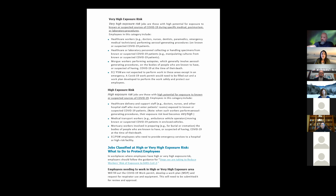So very high, these are the employees involved here, as Chad mentioned already, that those are your healthcare workers. These are the people on the front line. They're going into the hospitals, they're going into those environments where there are patients either with COVID-19 or highly probable cases. So those individuals, there's obviously a high level of risk. Healthcare laboratory personnel collecting specimens, or with those cases as well, morgue workers that are having to deal with the bodies of those with COVID or suspected COVID cases.